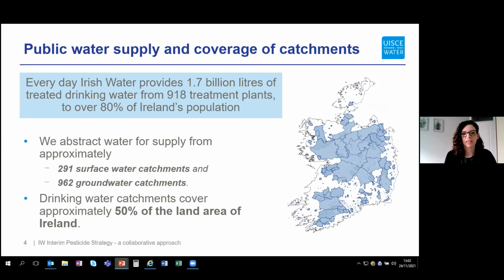Every day, Irish Water provides 1.7 billion litres of treated drinking water from 918 treatment plants to over 80% of Ireland's population. We abstract water for supply from approximately 291 surface water catchments and 962 groundwater catchments. Our surface water sources provide 83% of our total supply by volume, and groundwater sources provide the remaining 17%. When combined, these catchment areas cover approximately 50% of the land area of Ireland, as you can see on the graphic just there on the right.